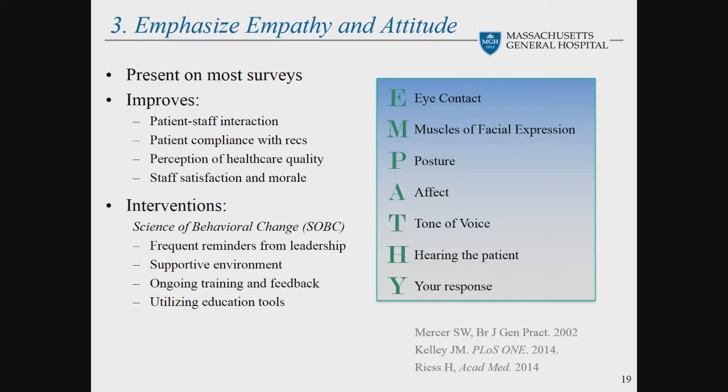It's the idea of really making eye contact with your patients, which is facilitated by sitting down, for example, as is the posture and sometimes the sort of affect that your provider has can all be affected by a simple intervention like putting chairs in the rooms in a place where a provider can sit. And then the idea of really hearing the patient and demonstrating to them that you're listening, incredibly important. So this is to say that there are models, there are ways that you can start to move towards the science of behavioral change and improve empathy among your staff.